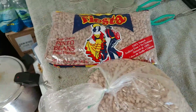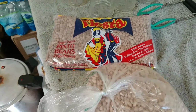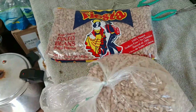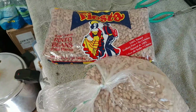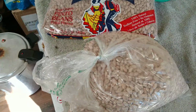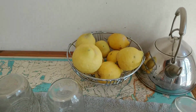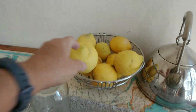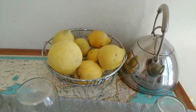If you're just starting to pressure can, chicken and beans are the easiest thing to do. I mean, everything is easy once you get used to it, but really, you can't go wrong with chicken and beans. Simple, just really, really simple. And then I have also some lemons that my daughter gave me. So I have a couple big lemons. I need to make some lemon curd with those. I'm out of stock on that too.